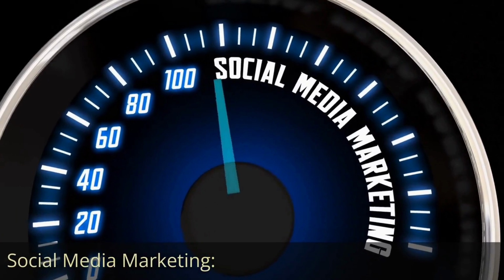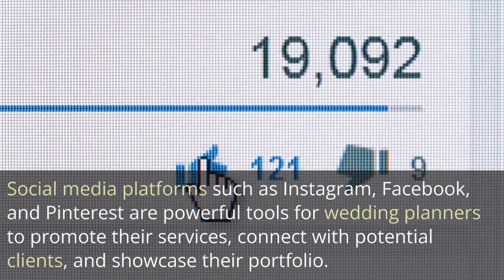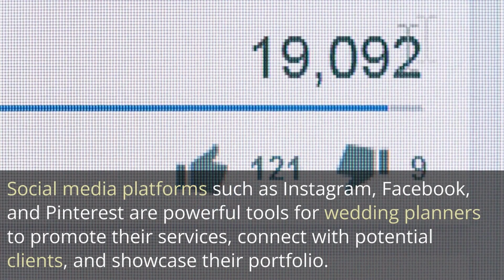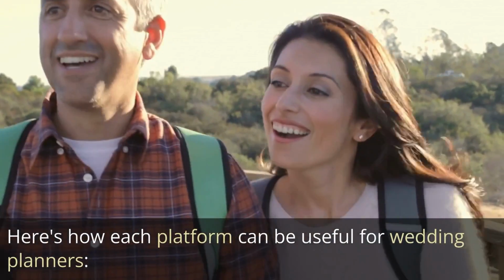Social media marketing. Social media platforms such as Instagram, Facebook, and Pinterest are powerful tools for wedding planners to promote their services, connect with potential clients, and showcase their portfolio. Here's how each platform can be useful for wedding planners.